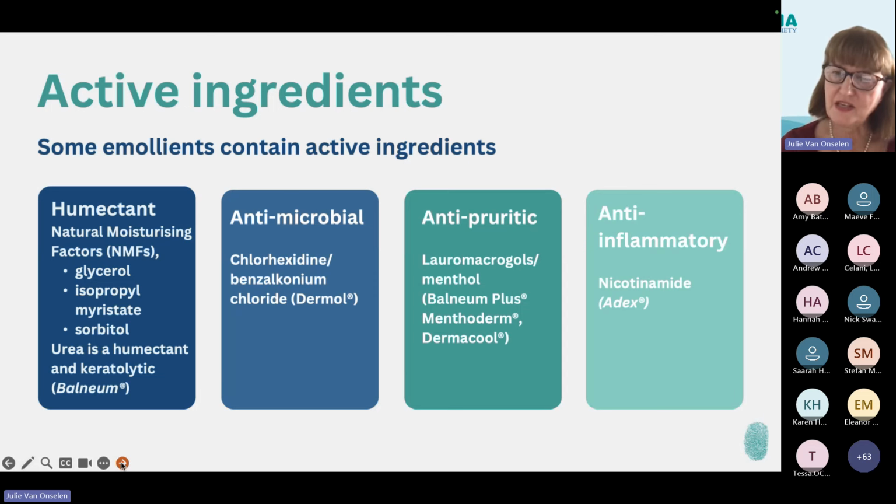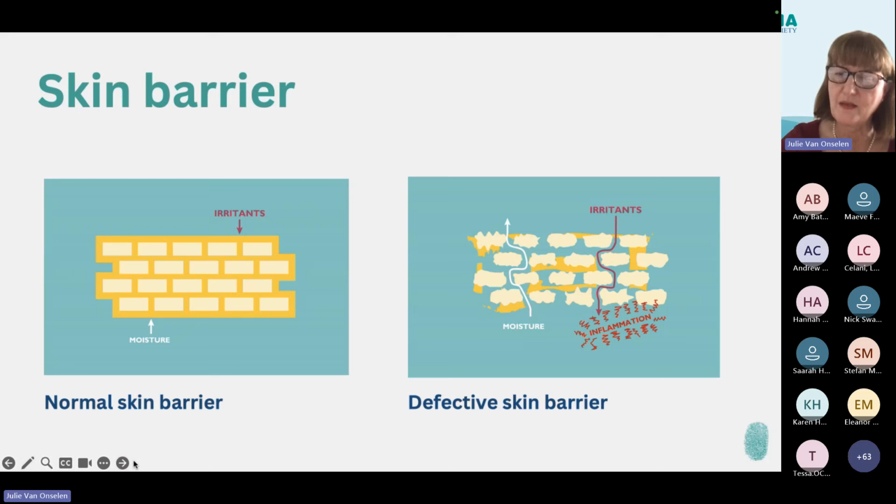And then there is one emollient that contains an anti-inflammatory ingredient, which is quite interesting because that's quite useful to use when the eczema flare maybe has subsided. You want to stop using your steroids and keep your steroids as your short-term treatment, and an anti-inflammatory may be useful for you. Saying that, choosing an emollient with active ingredients, it's important to know what's in your own emollient pot. So you need to look at the emollients you have. If you're not sure, we can certainly answer questions later. But just see, is there an active ingredient? Is that helping me or is it not helping me?